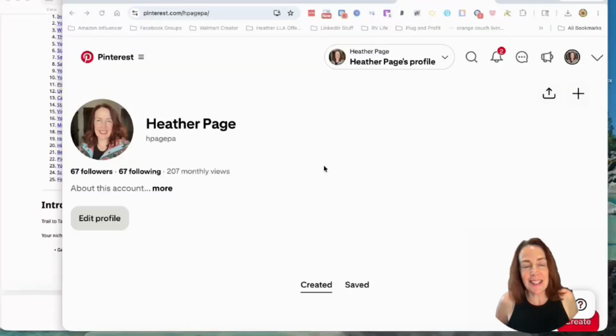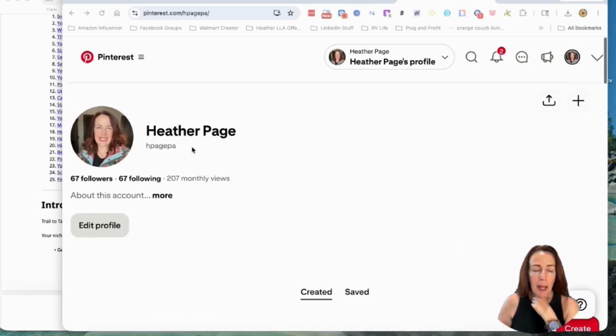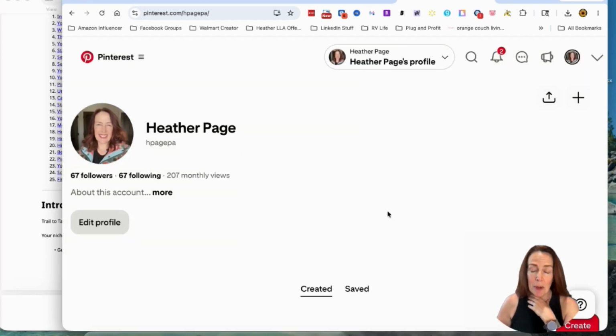Okay, this is day one of my Pinterest reboot. Quick look, here is my current Pinterest. I have not started yet. I just want to show you where I'm starting and where I'm hoping to go. So my profile, pretty blank. It says more, but there really is no more. So this is what my profile looks like.